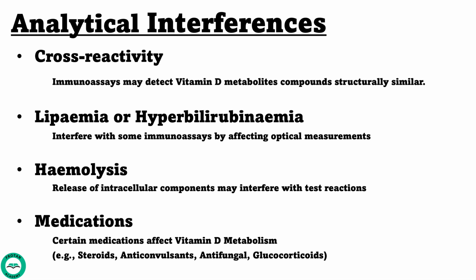Medications. Certain medications like steroids, anticonvulsants, and antifungal drugs can affect vitamin D metabolism and consequently affect the results. For instance, glucocorticoids can inhibit vitamin D metabolism, while anticonvulsants such as phenytoin induce enzymes that accelerate its degradation. Given the potential for interferences, liquid chromatography tandem mass spectrometry is preferred for its superior specificity, as it can differentiate between vitamin D2, D3, and other metabolites with greater accuracy.